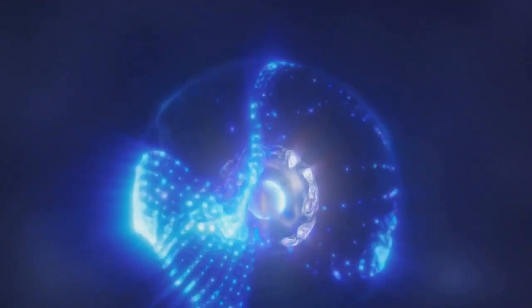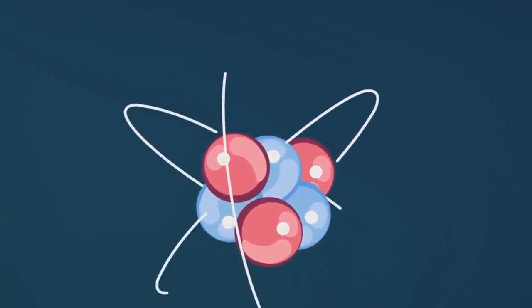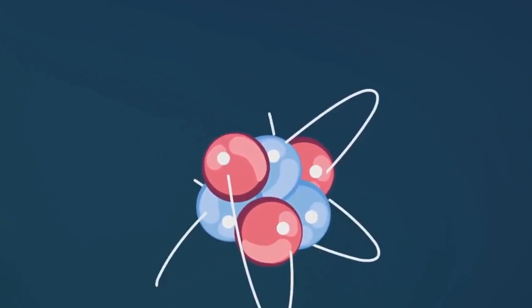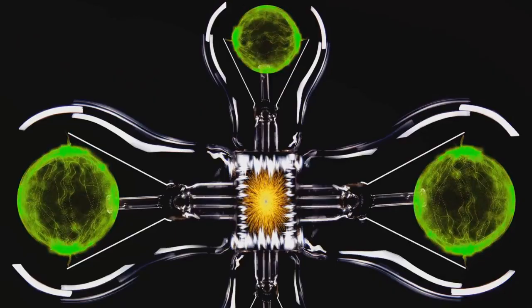Picture an atom, the smallest unit of matter. At its core, or nucleus, are protons and neutrons, bound together by the strong nuclear force, one of the 4 fundamental forces of nature. Surrounding this nucleus are electrons, zipping around in an electron cloud. Now here's where the magic happens.